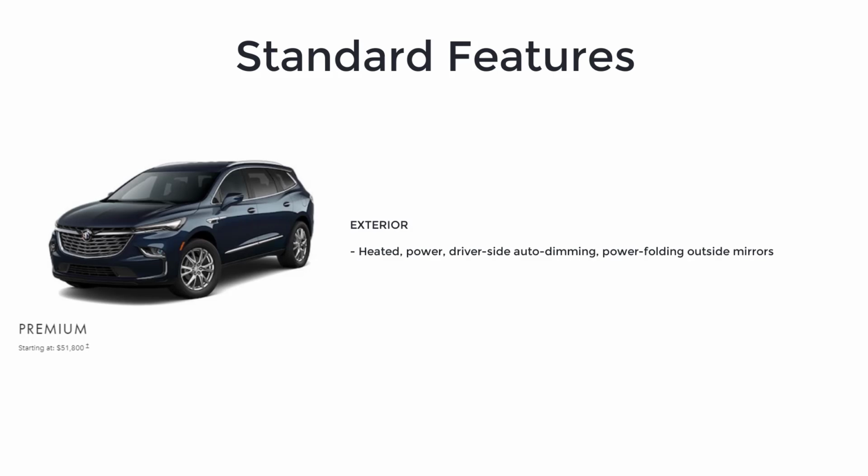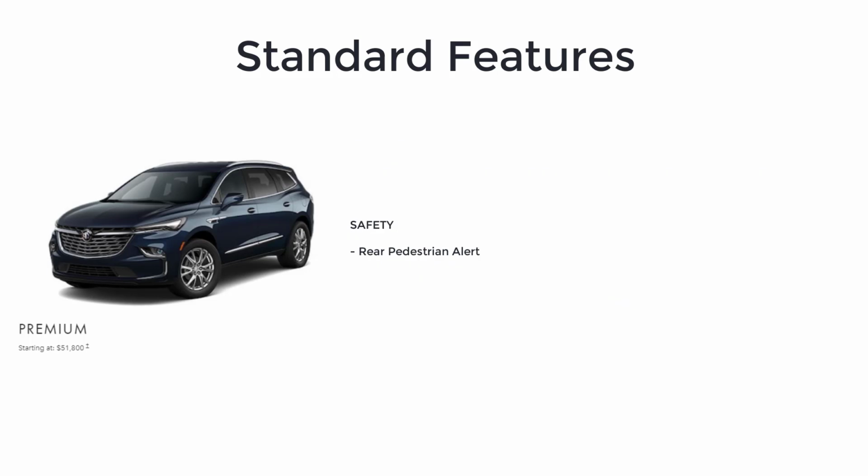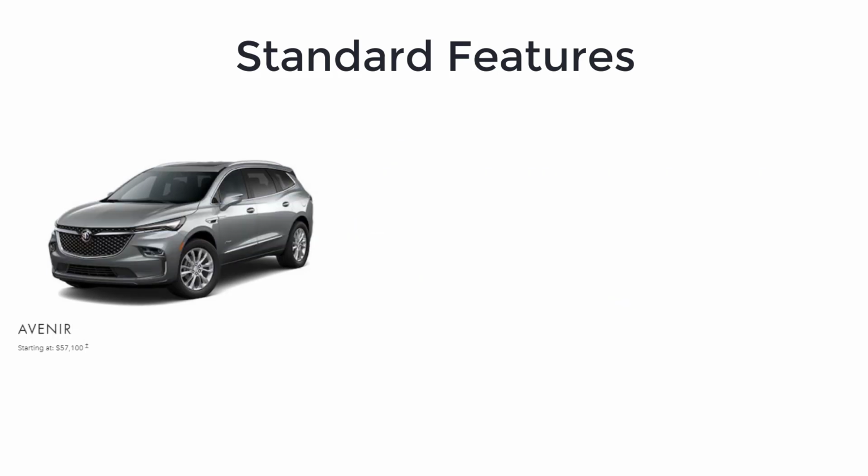driver's side auto-dimming power folding outside mirrors, driver memory package, 120-volt power outlet, Bose performance-enhanced premium 10-speaker system, Buick infotainment system with navigation and 8-inch diagonal color touchscreen, HD surround vision, rear camera mirror with washer, 8-inch diagonal color driver information center, head-up display, heated second row outboard seats, power 60/40 split folding third row bench seat, power tilt and telescoping steering column, driver and front passenger 4-way power lumbar with massage feature, ventilated driver and front passenger seats, and rear pedestrian alert. The top spec Buick Enclave is the Avenir and it has an MSRP of $57,100.